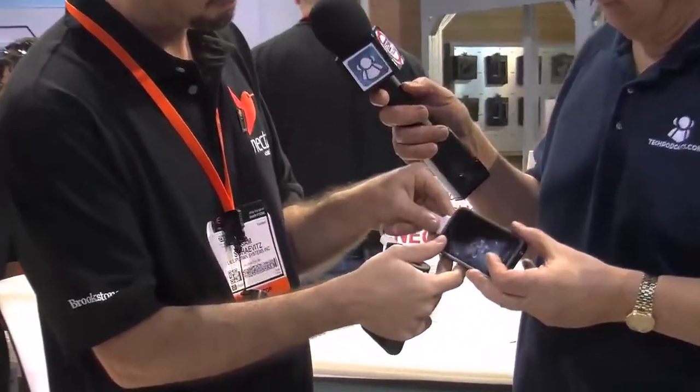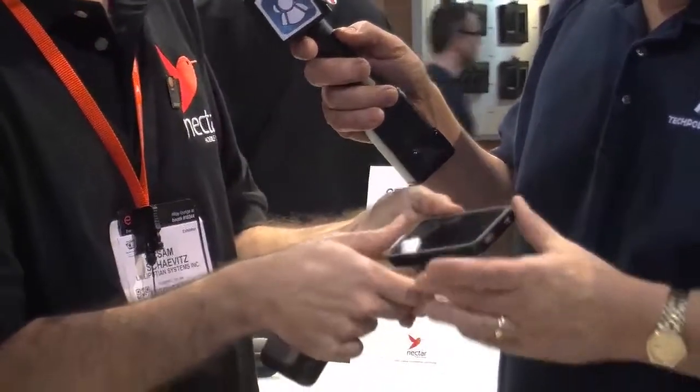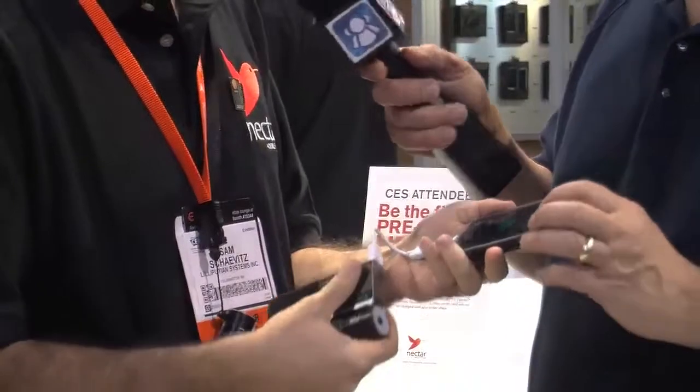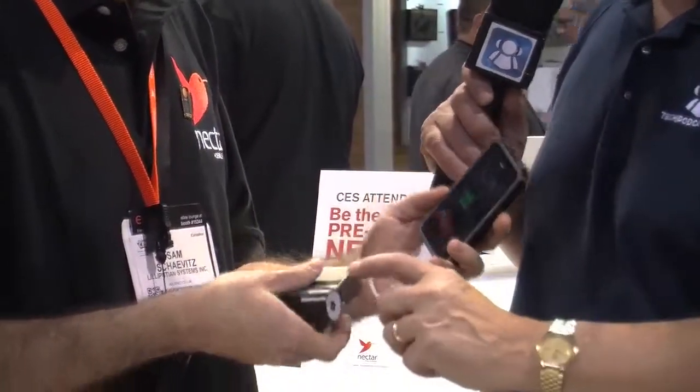Sam, you were just firing the thing up here, and I have a phone that needs a charge. Absolutely, it's very simple. Anytime you just plug in the USB cord, and I believe we've got an iPhone there, so we've got to get the connector right. Are we upside down? Yep, there we go. And bam, it's on. Okay, so I know that it's charging because I can see it right here, but how do I know from looking at the unit?